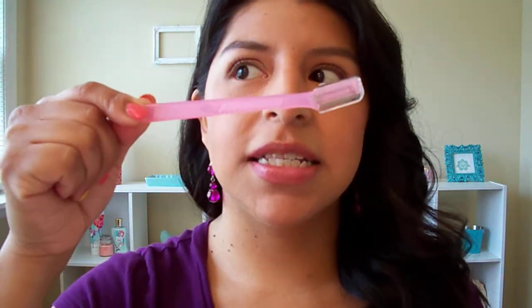I saw ones like these. I forgot what brand they were at Walmart for about $4, and I got mine in a little pack of, I think, 2 or 3 at Dollar Tree. So go there. Hello, Dollar Tree. We love Dollar Tree.